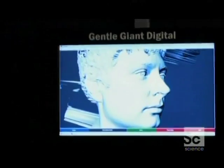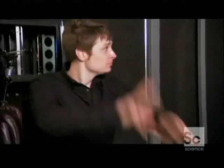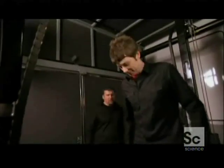Before Gentle Giant co-opted this tech, it was used by archaeologists to scan skulls and by the military. All right, you got my head now. Let's scan your body. You ready? Sucking in the gut. Okay, so here's our body scanner. Go ahead and step up on the box right there.